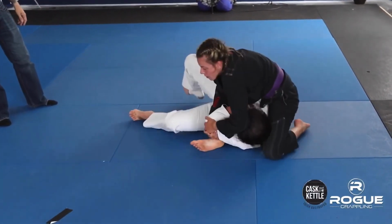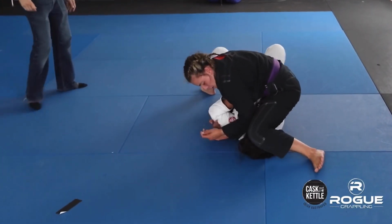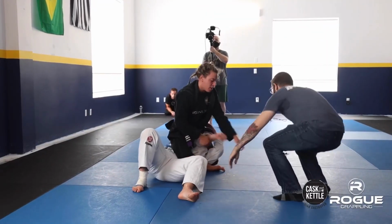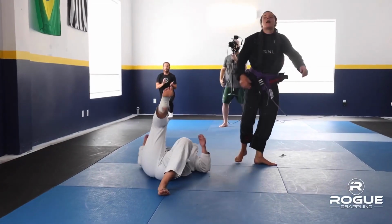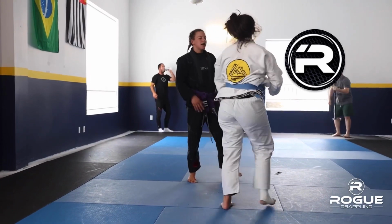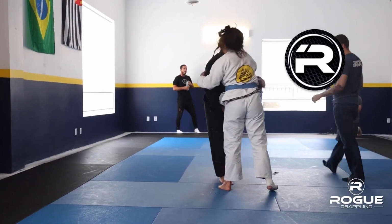Here, if her right foot goes into the armpit, like it is now, she's going to have a great opportunity to go for the arm lock. And she takes the finish while still on top. Holy moly, another arm lock finish. Everyone in this bracket fought so well, and you should check out the full matches on Rogue's YouTube channel.